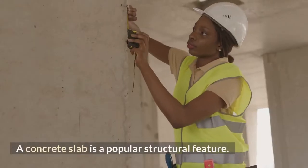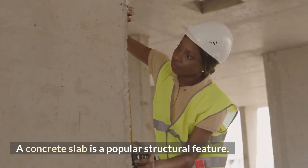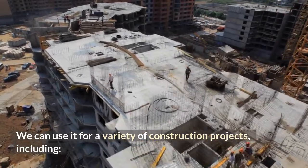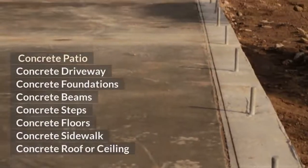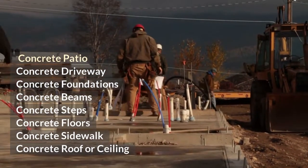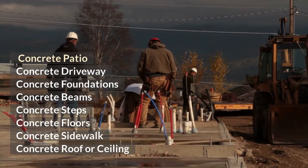A concrete slab is a popular structural feature. We can use it for a variety of construction projects, including concrete patio, concrete driveway, concrete foundations, concrete beams, concrete steps, concrete floors, concrete sidewalk, concrete roof or ceiling.